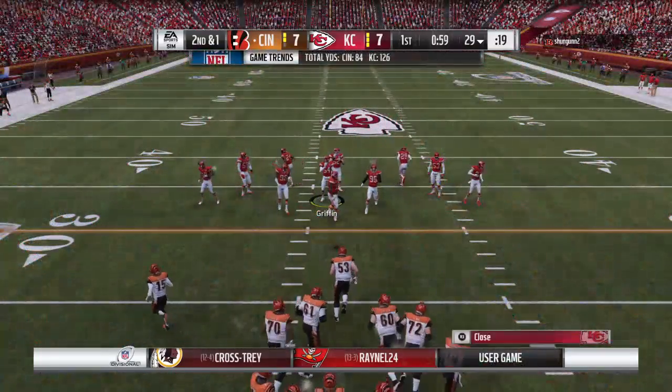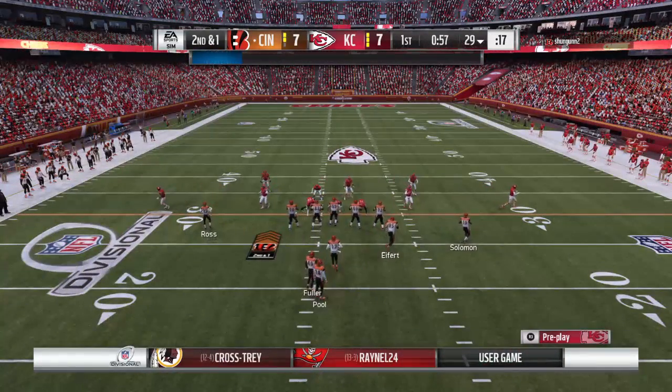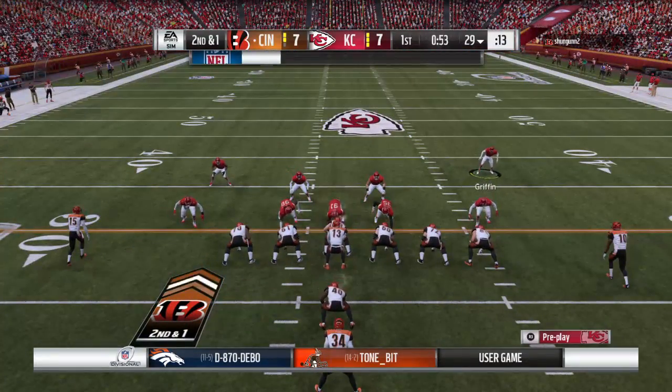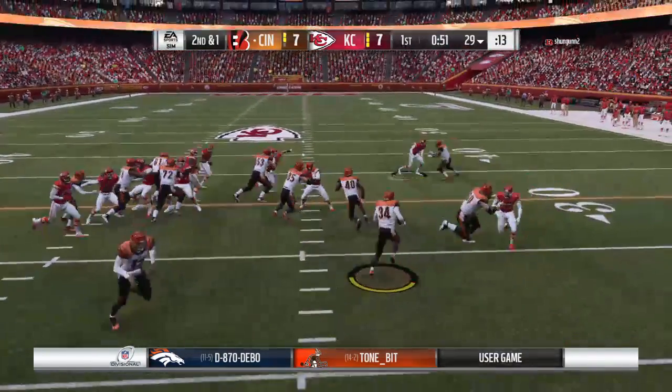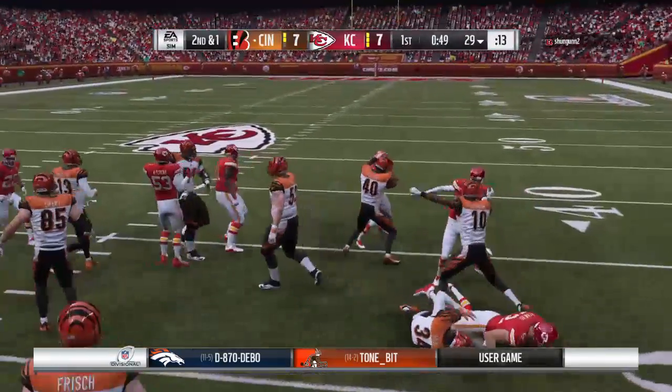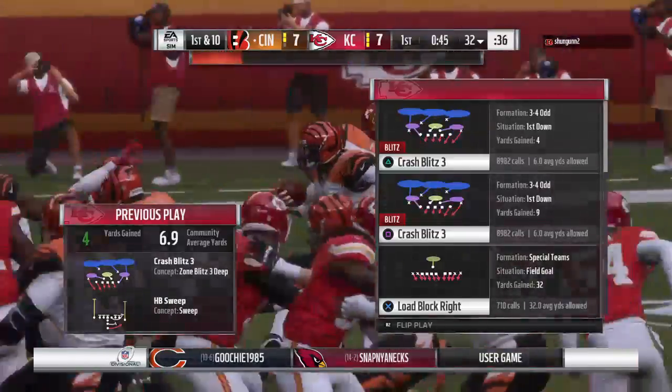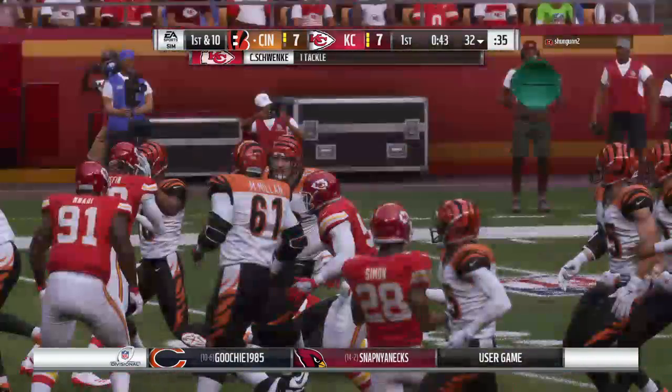Up at the 29 now, they'll head to the line, 2nd and a yard. Now they'll run it on the toss, and he's able to get out to the 32, brought down there. A gain of 4 that time as the drive continues.